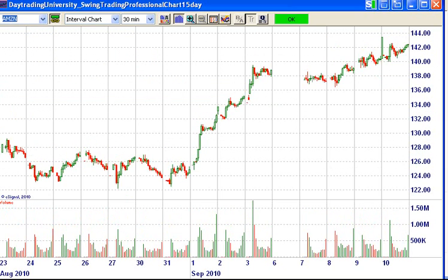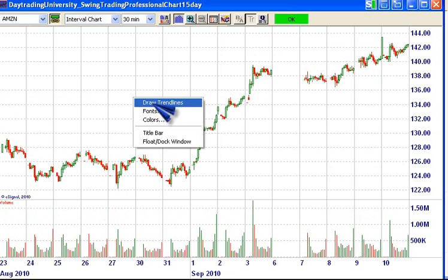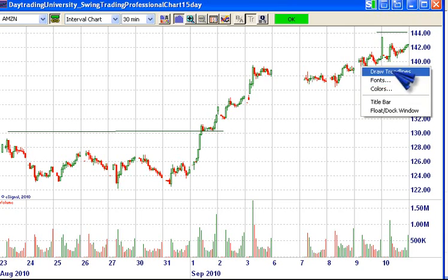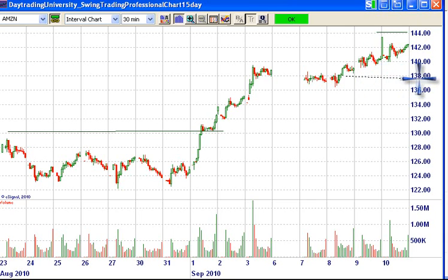Starting off with some of our tech leads, you can see Amazon has taken out new highs here. Cup pattern breakout high over the 130 all the way up here to 142. I'm using 144 as resistance, and the 138 is the immediate support line. So keep an eye on Amazon.